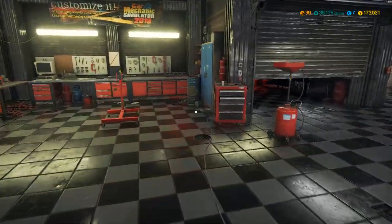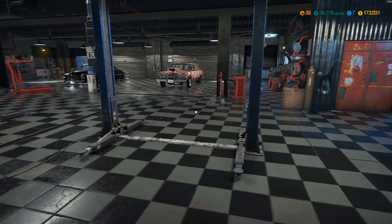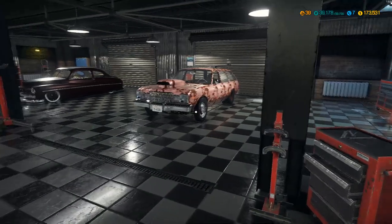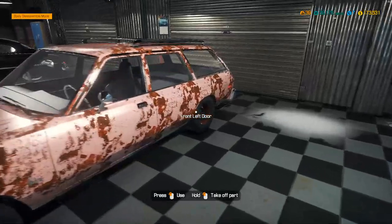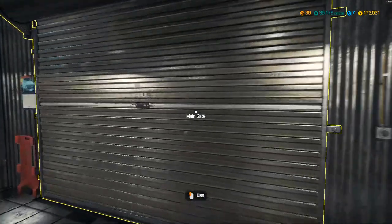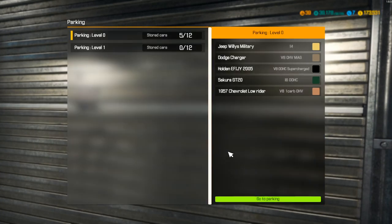So we're going to take this thing, and I just want to stand back and look at it. Look at that. And see, this is another car, I think, when it's done, I'm not going to want to get rid of. I'm seeing a problem here. A trend that will not do too well for our money, because we are down to 173,531.